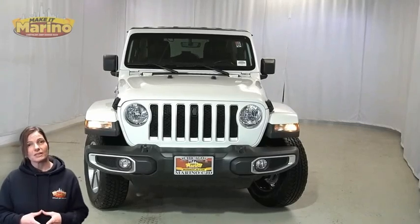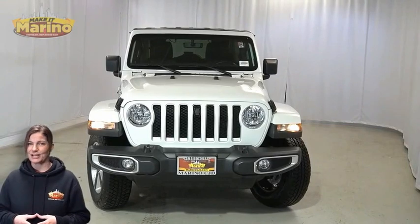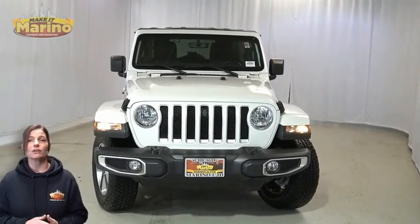Power, performance, capability, and capacity allow you to take this on and off road as you take on new adventures. Take a look at this 2018 Jeep Wrangler Unlimited Sahara in bright white.